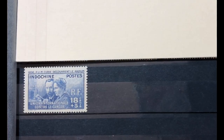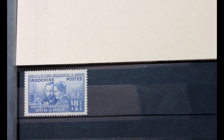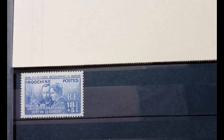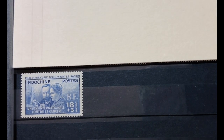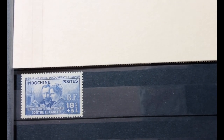The next series is one stamp of the Curie issue, Marie Curie on there. It's Scott number B14. It was issued in 1938. It is a common design type for the French stamps. It's an 18 cent plus 5 cent bright ultra. This stamp goes for $10.50, both in mint and used condition.